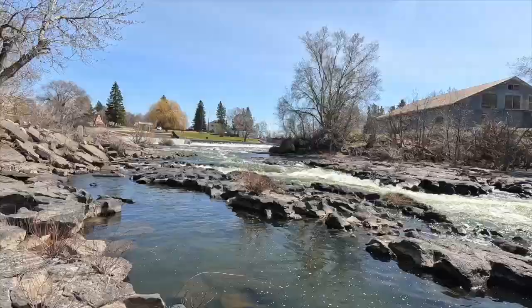Let's go. But before we head over there, I got to show you guys another cool thing. These are kind of some rock channels that have been cut out by this river down here. And it's pretty cool because people will come down here and hang out, and it's just super pretty and yeah, kind of a cool little thing. Check it out.